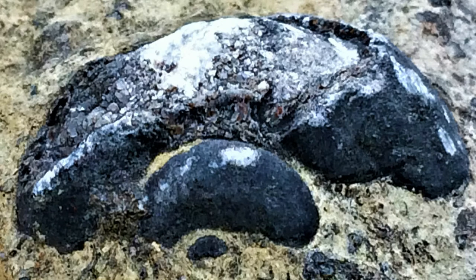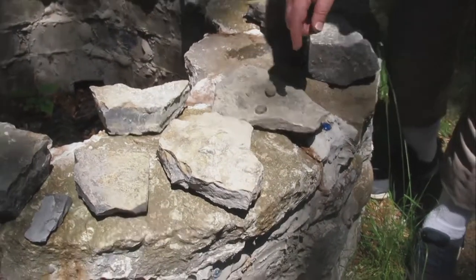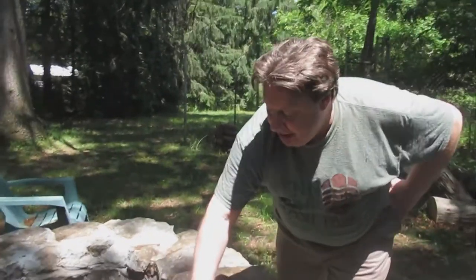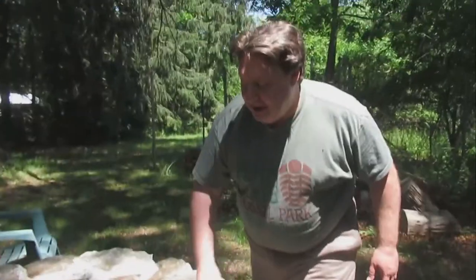So here this is unprepped. I'm going to probably dig around here, clean it up a bit, maybe try and carve the gastropod out a bit so it's more visible. Probably cut down the rock too. So this is in its unprepped state, but there is a nice gastropod right here.